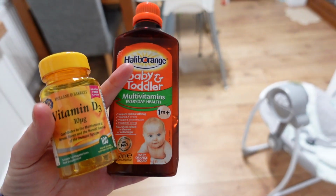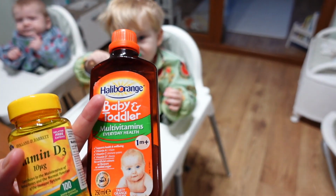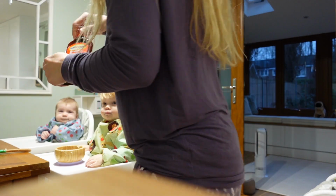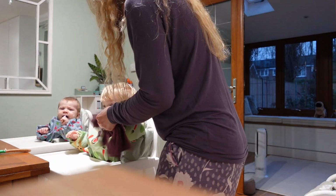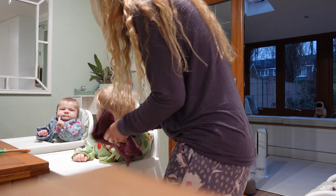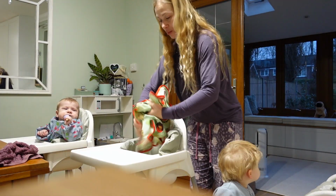By this point my toddler has finished his porridge, so I'm going to get some vitamins in him. These are the ones that we're using, the Haribo orange. He really likes it, so I just put it on a medicine spoon and give him that. And then it's time to give him a wipe with a flannel, which he absolutely hates. He detests when I wipe him, even though he's been having his face wiped ever since he was a baby after every meal. But I think that is just toddler problems for you.